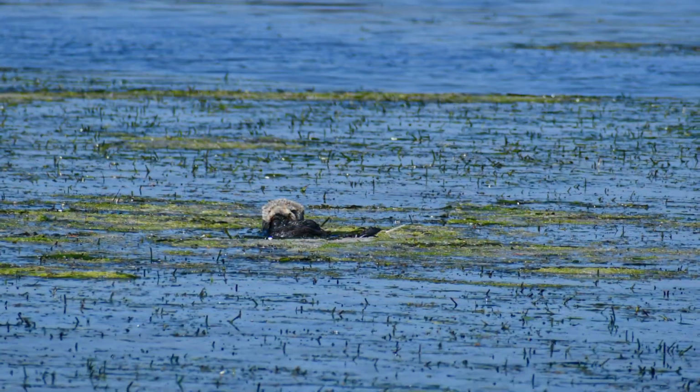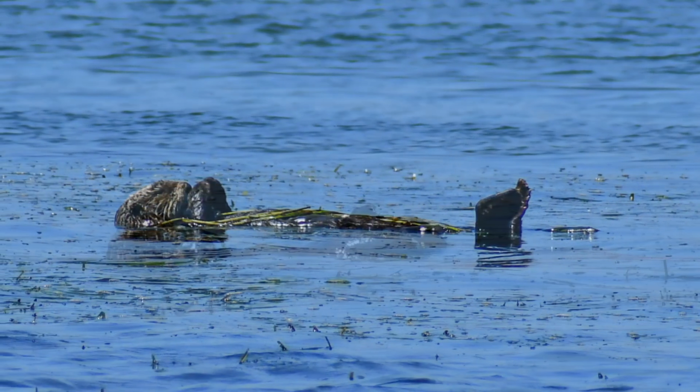Sea otters wrap up in the eelgrass together in a raft or alone so they won't drift away with the tides.